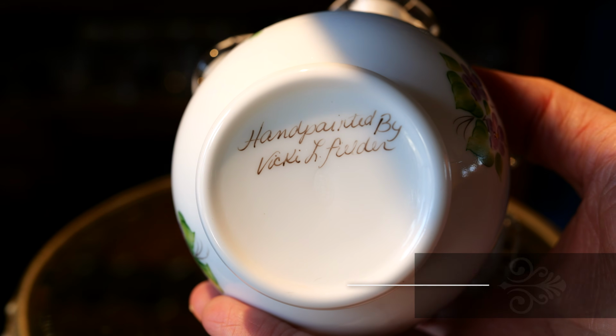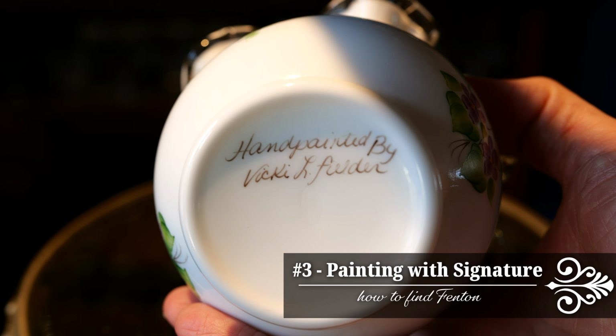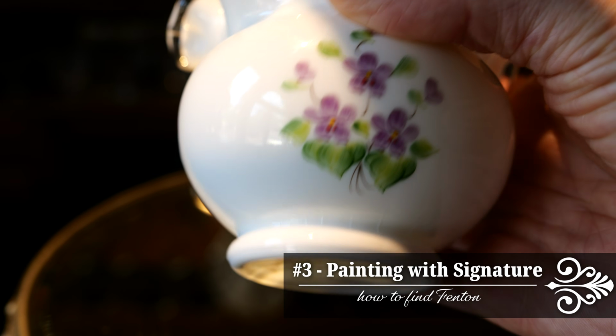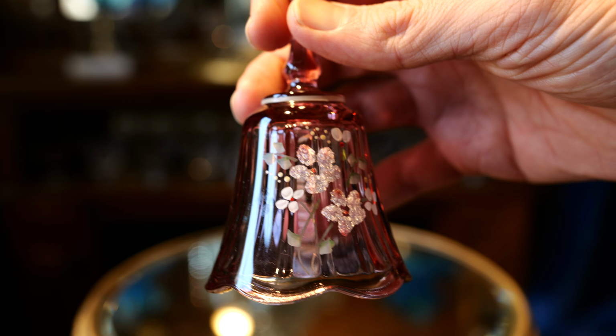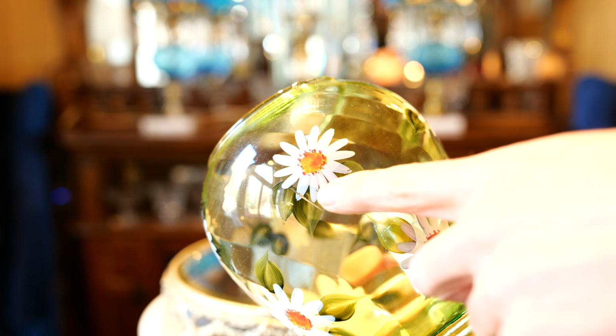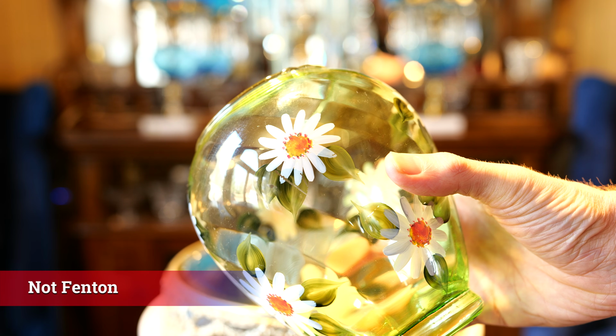The majority of Fenton painted pieces will carry an artist's signature, usually in the formula of hand painted by artist's name. Fenton's decorations were fired into the piece for an essentially permanent bond. So if you see paint flaking away, you might be looking at something else. On that note, let's use our 3 tips to compare with other styles out there.